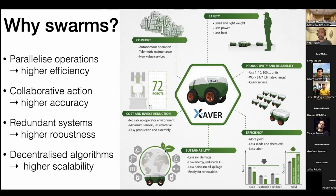Actually, I'm presenting on the right here a concept from Xavier from Fent, which is a swarm of ground robots for seeding, for precision seeding. And they find that the concept of swarm robotics here, also connected in the cloud, can be very useful to improve the efficiency and the sustainability of several actions to be performed in the field. But I'm not talking about ground robots here.